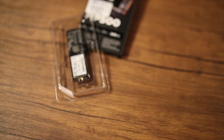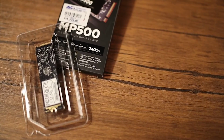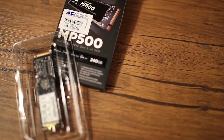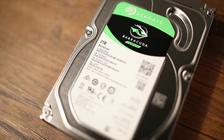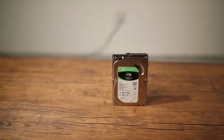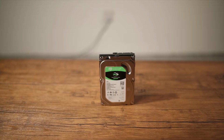Next, let's talk about the storage drive. We will be using two drives, starting with the Corsair 240GB MP500 NVMe SSD. This drive will be our main drive to boot Windows. All the editing software will be here and all the rendering work will be done here. Then we have a mass storage drive of 2TB from Seagate BarraCuda to store all the completed projects, games, documents and all the other good stuff.